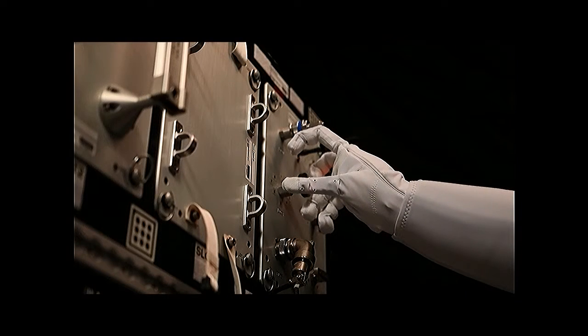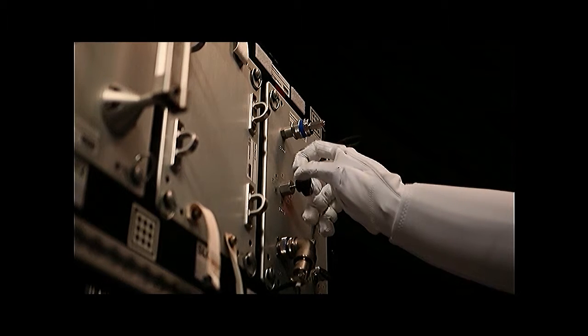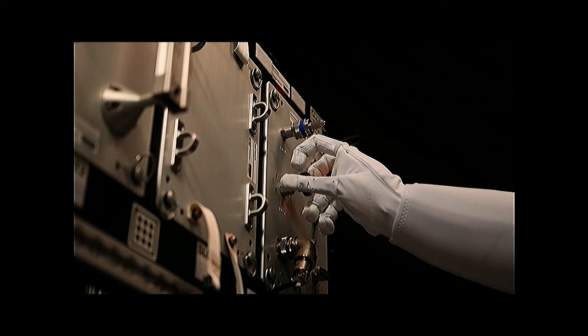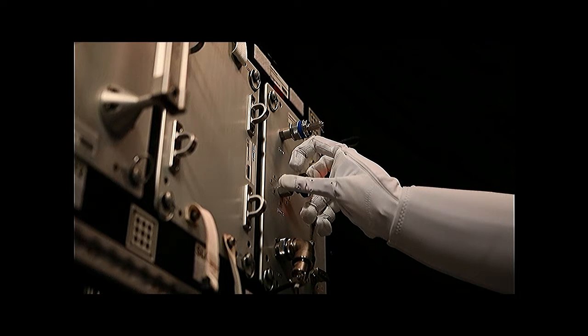Here's an example of the dexterity of the hand. Here, turning a knob with the dexterous set of fingers, the thumb, index, and middle. You can see the white strip there as it rotates. So you don't have to use your whole hand to be able to perform the task. I'm sorry, you don't have to use your whole arm. You can just use your hand, the finger motion from your hand.